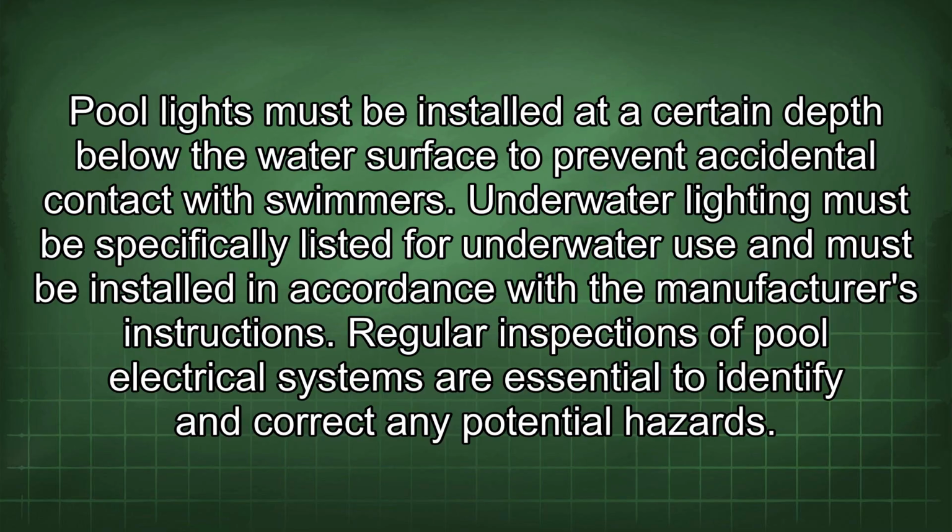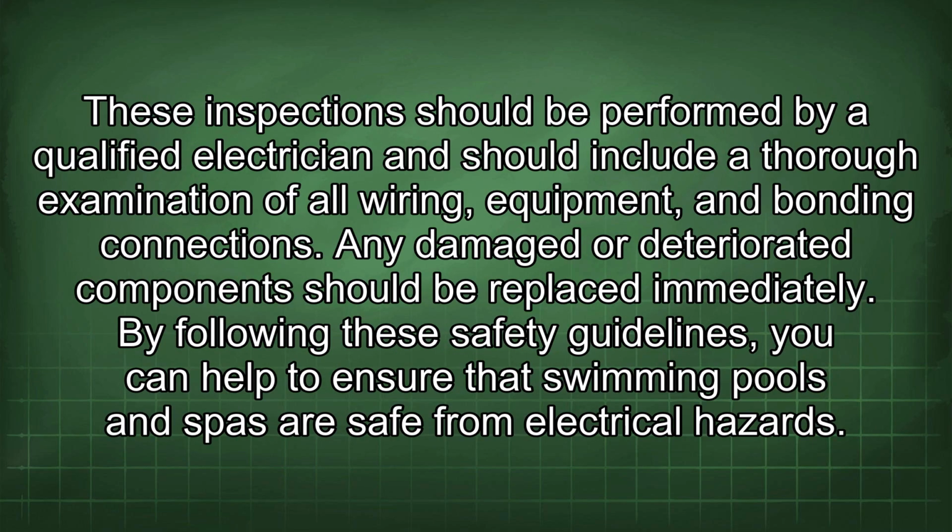Regular inspections of pool electrical systems are essential to identify and correct any potential hazards. These inspections should be performed by a qualified electrician and should include a thorough examination of all wiring, equipment, and bonding connections. Any damaged or deteriorated components should be replaced immediately. By following these safety guidelines, you can help to ensure that swimming pools and spas are safe from electrical hazards.